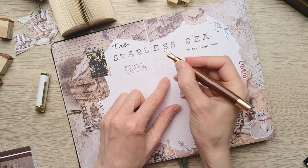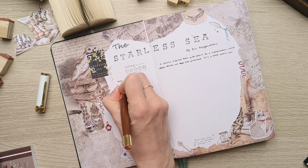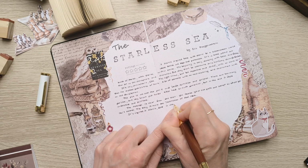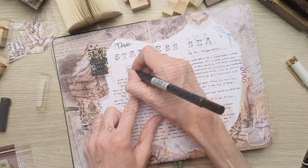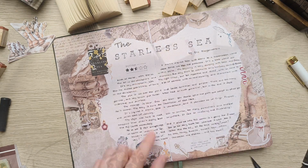So all in all, it's a book that relies too much on the atmosphere, and to me the stories within stories got confusing. It had so much potential, but in the end I rated it 2.5 stars.